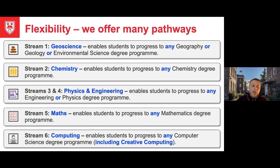Now, once you take a pathway, for example, maths, that still enables you to go on to do any degree flavour, for example, maths with a year abroad or maths with a year in industry, and also enables you to do either the 3-year bachelor's or the 4-year integrated masters. If you did the 4-year integrated masters, that would mean you would be here for 5 years. So we offer many pathways. At the end of the foundation year, there is some flexibility to switch between different streams. For example, if you did physics and engineering, you could potentially go to maths and computing. If you did maths, you could potentially go through to physics and engineering, for example. But again, once you were here, we would explain that process to you.